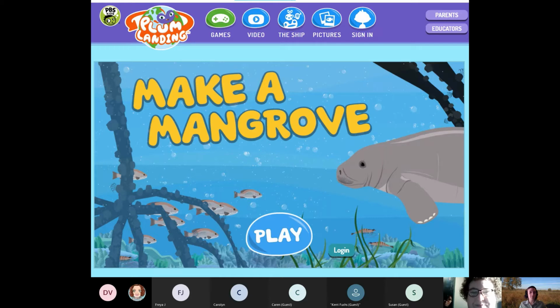But there's a great game if you want to know anything about the challenges of balancing an ecosystem from scratch. There's a great game on PBS Kids' website called Make a Mangrove. And you get to go in there and you are starting it from scratch. And you're trying to balance that ecosystem from nothing. And you can try it later and find out how easy or difficult it is.